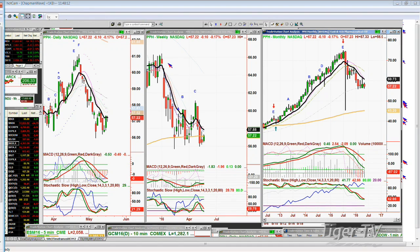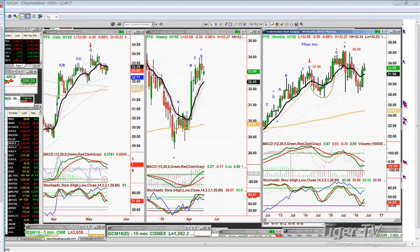Well, the pharmaceuticals right now, let me just run PFE, Pfizer, made a peak F top in the monthly. It's got a hat trick top. I think it's done for now. It can consolidate sideways, but I don't think it's going to see the 36.46 high for quite a while. And the same in the weekly, same in the daily.